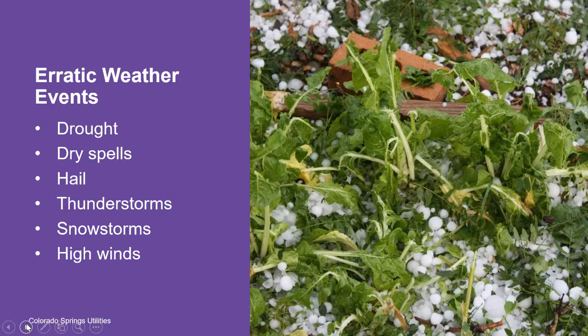In addition, we also have hail. There are times when you will have a beautiful garden growing and then all of a sudden you get a dramatic hailstorm that can really knock everything to the ground in just a matter of minutes. And oftentimes you don't just experience one hailstorm, you might experience a series of hailstorms. So that's something if you're growing vegetables, you definitely want to plan for and put some preventative measures in place.